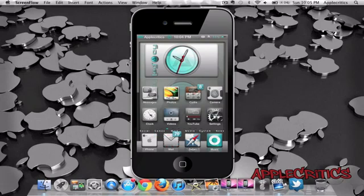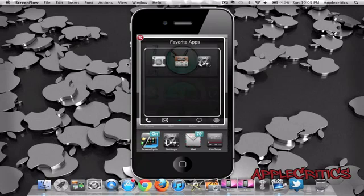And number 10 is Super Switcher. Now, what Super Switcher basically allows you to do is it supercharges your app switcher. It makes it much more useful, and it adds more useful functions to it. So to enable Super Switcher, what you'll do is activate the app switcher. And then you'll see that you have your favorite apps, which would be the camera, Cydia, and settings. And then you'll also have your phone, mail, messages, and Safari.